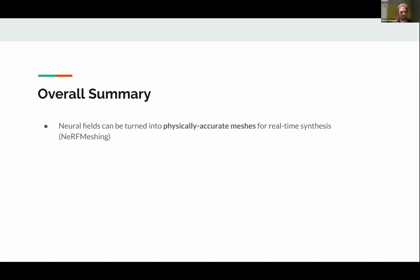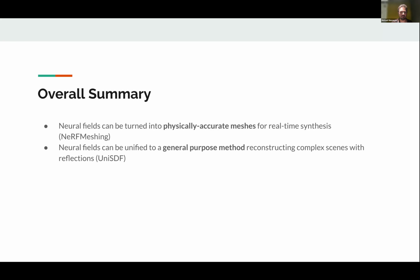So in the first part of the talk and in the first work that we discussed, we saw how you can take neural fields and turn them into physically accurate meshes. And this is very useful for things like real-time rendering, or if you want to use them in graphics software to animate them or to create physics animation, etc.